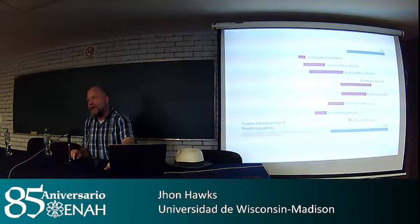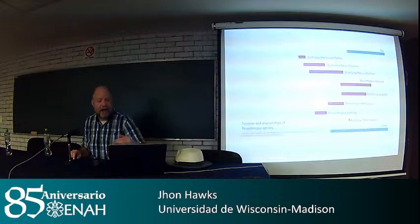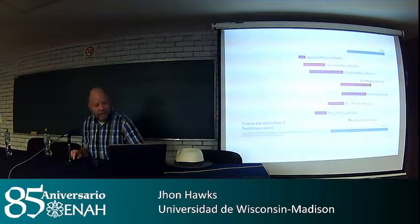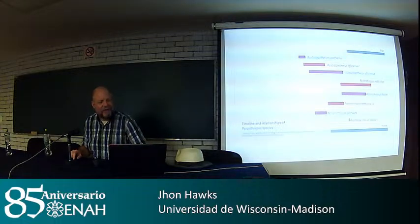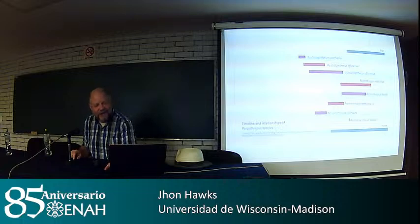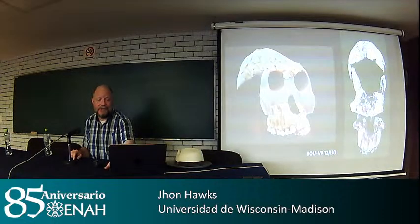Now we enter the final phase of Australopithecus. I'm going to talk about Australopithecus garhi, which is not on the tree. No wonder I didn't have that tree there before. It's not on the tree. This is the Paranthropus tree that I stuck here. I'll talk about Australopithecus garhi and also Australopithecus sediba. Okay, so garhi.